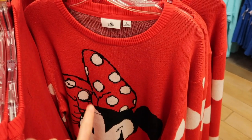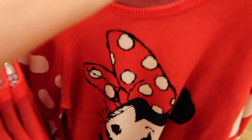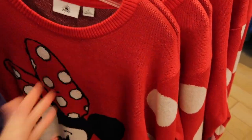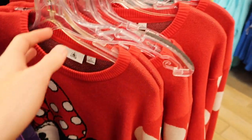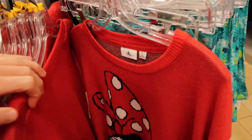One thing I see over in the women's section that's kind of new is this Minnie Mouse sweater here, $24.99, originally $59.99. But that's pretty cool too. This is something different that I haven't seen. I don't know if I'd be wearing this in Florida, but you definitely can wear this other places. Pretty cool, small, medium, and it looks like it does go up to large.